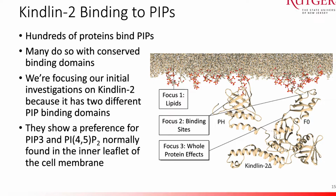And then it's also got an F0 domain, which is a modified ubiquitin. It's a ubiquitin fold that also binds PIPs. So actually, this protein has two different places where it can interact with PIPs. And so that gives us a lot of interesting questions we can answer with regard to what we're expecting to happen when we are interacting with a PIP-containing lipid membrane.